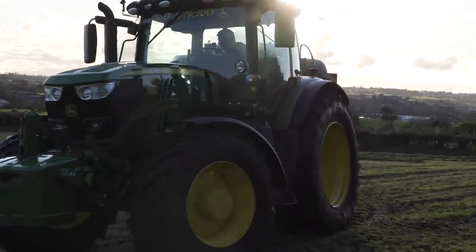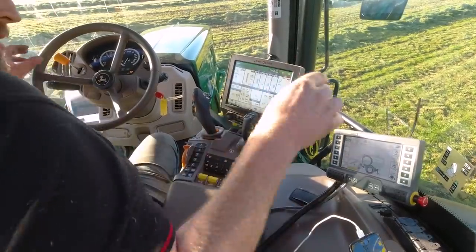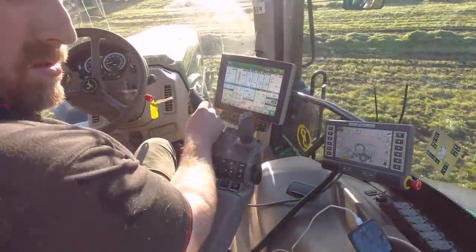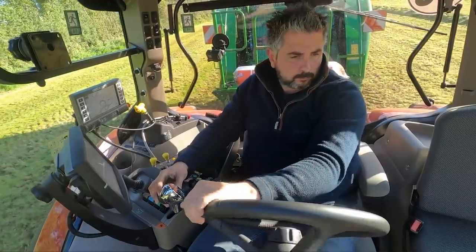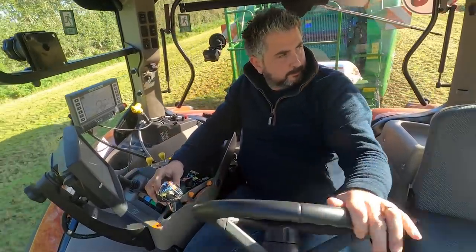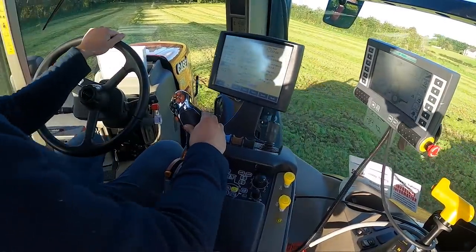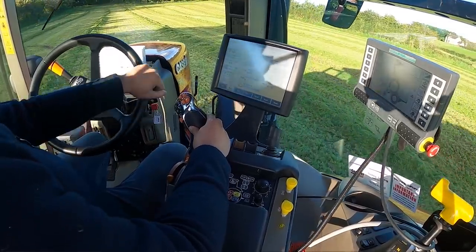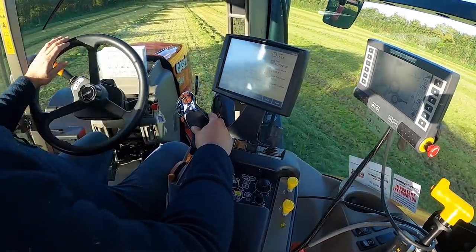Command Pro, loads of programmable functions in the Command Pro. Obviously the Command Pro is running the AutoPower, which is John Deere's terminology for their continuously variable gearbox. CVX is Case's terminology for their continuously variable. So a multi-controller setup on the Case, which I really like. I find it very, very easy to the hand, very easy to use, reasonably simplistic in that front.